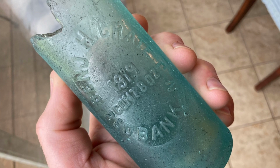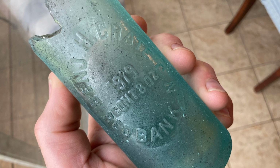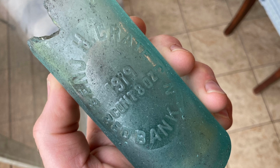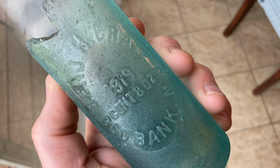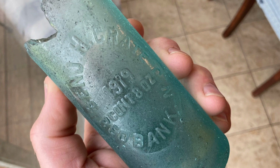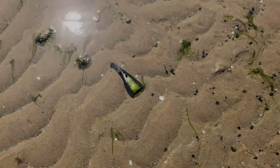This is a local Red Bank, New Jersey original Benjamin Crate soda bottle. And this is the second one I have found. What I love about these is that the date is on there. The first one I found was intact, and I actually sold it to a client of mine who knew the granddaughter of Benjamin Crate. This one isn't intact, but I do love the 1919 on it.